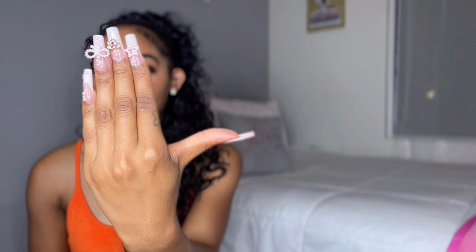These are super cute. I really like them. The nails that I have on currently are actually from SHEIN as well. So SHEIN has some really good press-on nails if you are a press-on nail girly. So don't sleep on the press-on nails. Or if you wanna get into press-on nails, definitely hit up SHEIN.